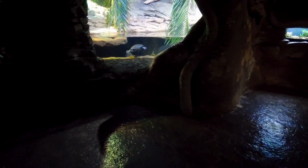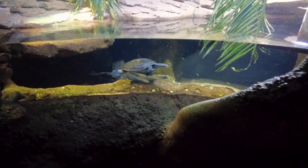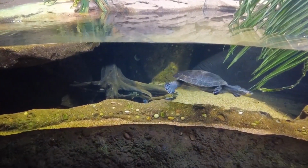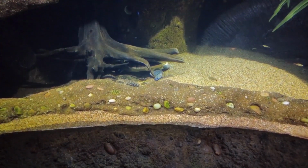The Amazon rainforest area is full of exotic creatures to admire. These include poison dart frogs, red-bellied piranhas, toucans, a two-toed sloth, and more.